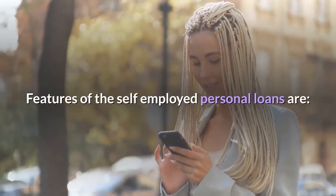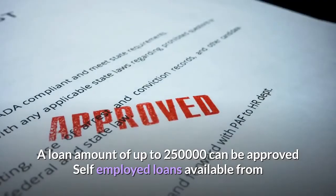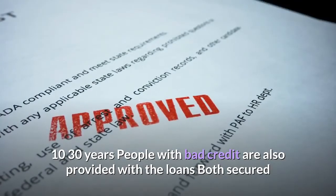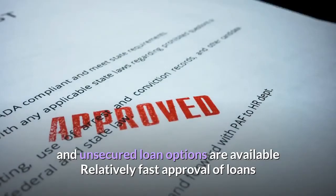Features of the self-employed personal loans are: a loan amount of up to $250,000 can be approved. Self-employed loans are available from 10 to 30 years. People with bad credit are also provided with the loans. Both secured and unsecured loan options are available. Relatively fast approval of loans.